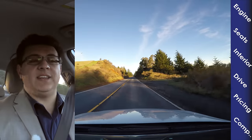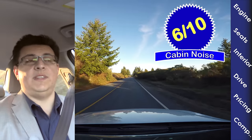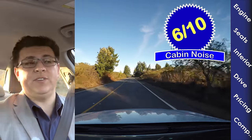Cabin noise was a problem in the last generation Sonata, and they have improved it slightly in this generation, but I still scored 71 decibels, which is a little bit louder than some of the quieter entries in this segment.